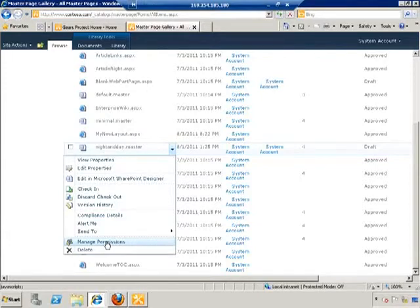Yuri's also asking another question, saying, how can I rename a page layout file or move it to a different mode, therefore to change not just the title but the path? Couldn't find how to do it. I think that's exactly what we're going to be looking at in the next section of this demo.